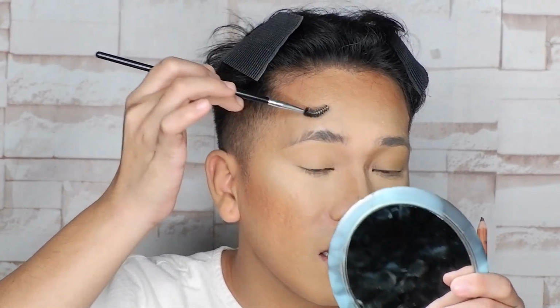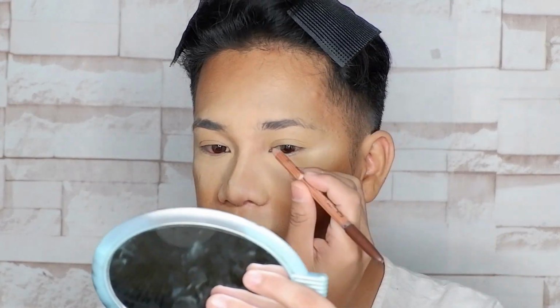So for the brows, I'm going to use this Fashion 21 what do you call this? Duo Eye Enhancer in the shade Dark Copper. So before I'm going to start applying this eyebrow pencil, I'm gonna use this, what do you call this? Pulley. And brush lang natin pataas yung ating kilay. So I'm gonna start applying this eyebrow pencil.